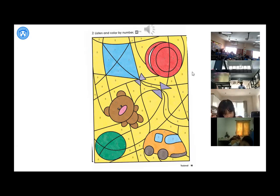So we only have three students finished. Only three students finished. Quickly, yellow. On Zoom, you can go. If you're finished on Zoom, you can go. Because students in class are still very busy.